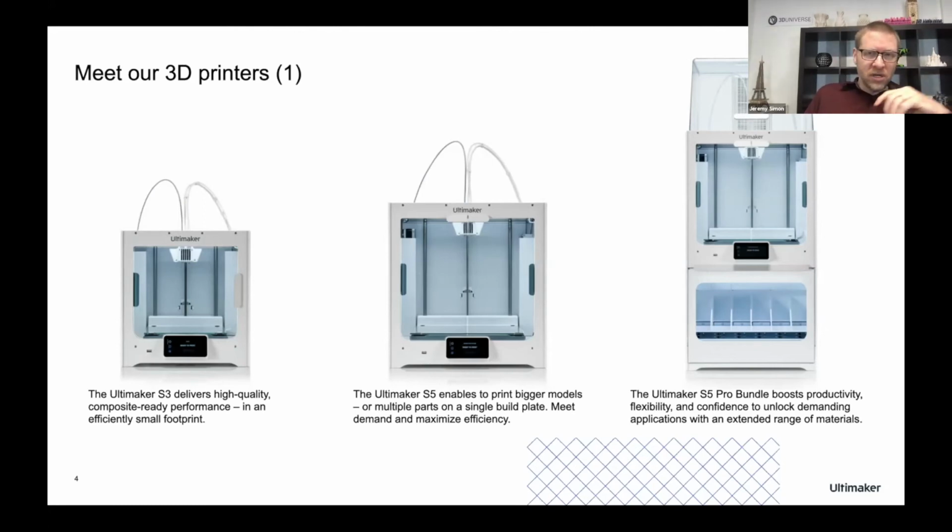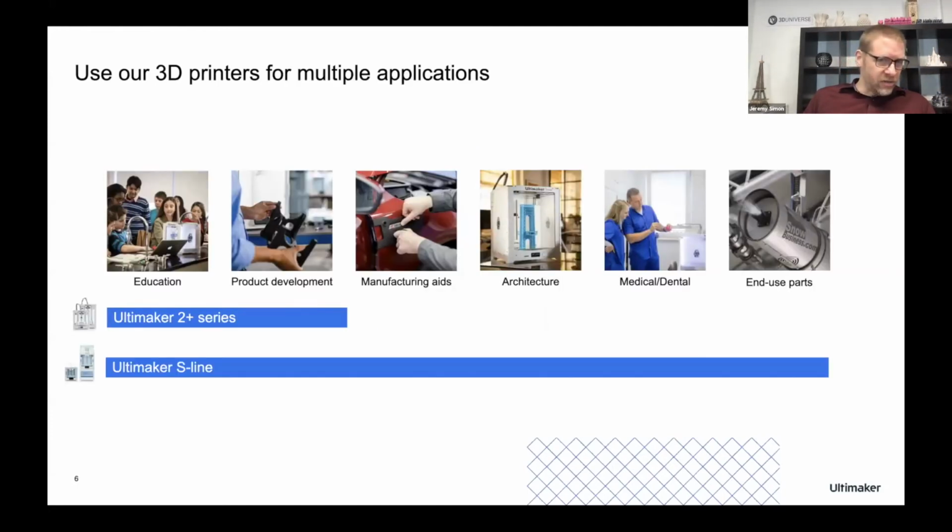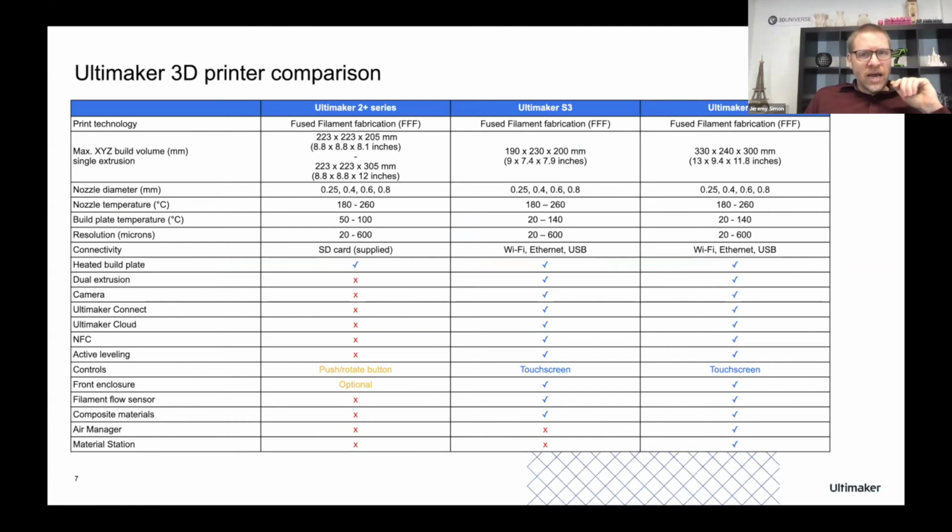So great solution. And then we still have the Ultimaker 2 series for those that need something a little bit more basic, something with single extrusion and without all of the fancier bells and whistles. This is great for educators. You can see here that the 2 series is great for education, great for basic product development, where you just need to do some quick prototyping. And then the S line, the S3 and the S5, take you much further into doing things like manufacturing aids and architectural models and medical dental models and even end-use parts, which a lot of people are now using 3D printing for.